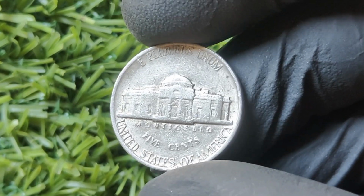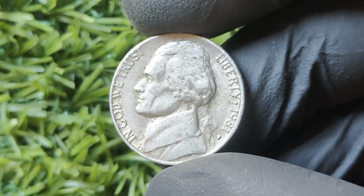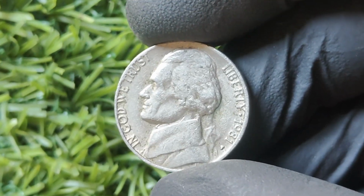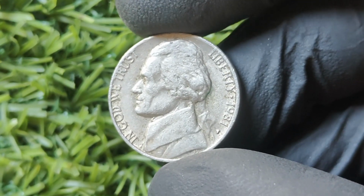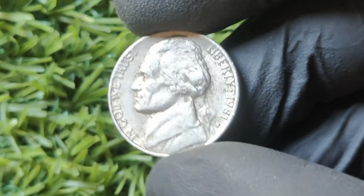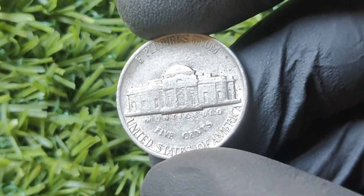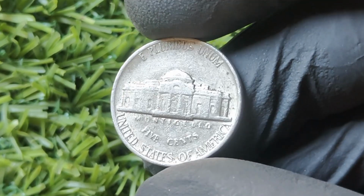But before we go deeper, quick check-in. When was the last time you looked through your old change? If you're like most people, the answer is never. But now? That could be a $833,000 mistake. You're here because you want more than just information. You want wealth. You want to unlock hidden value in what most people overlook. This coin, the 1981p Jefferson nickel, is the perfect example of that hidden opportunity.